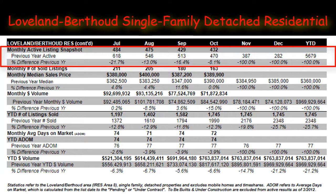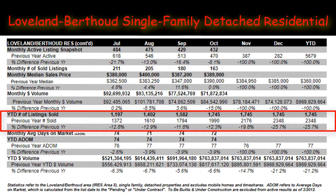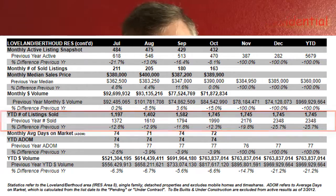In July, 21.7%, August, 13%, September, 16.4%, and October, 8.1%. So the year-to-date listings sold by October was down 12.3% from 2017, simply because we had fewer homes to sell.